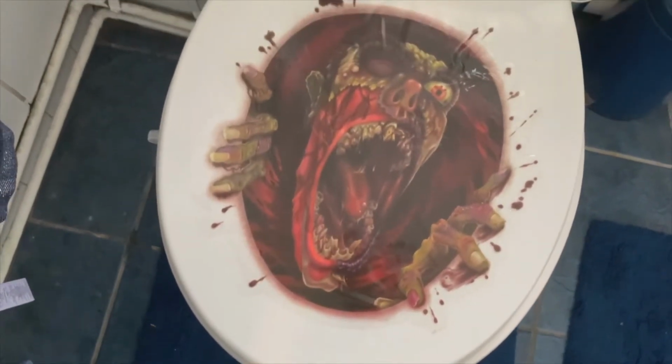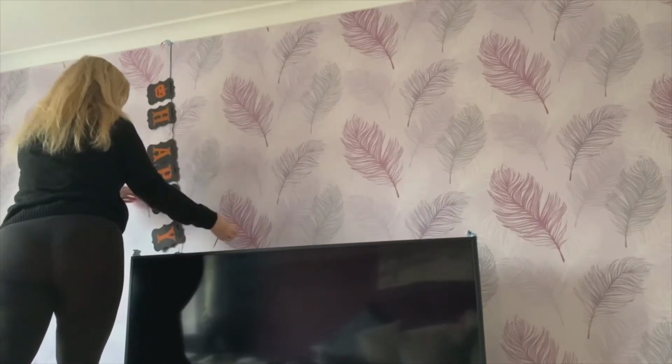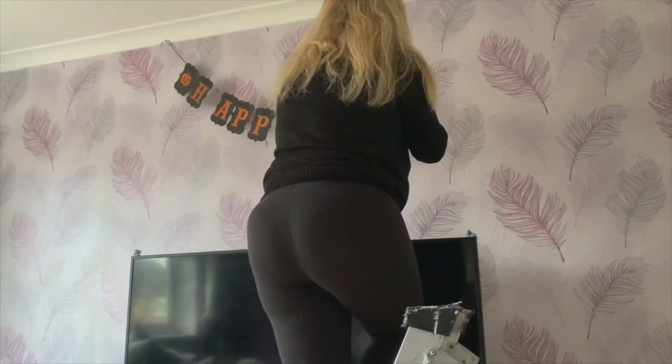I then added a scary sticker to the toilet seat, which I think is pretty cool. So I'm now moving on to decorating the living room. This is my favourite part. So I'm just putting up the Halloween sign, and then we're going to go on to decorating the rest of the room.